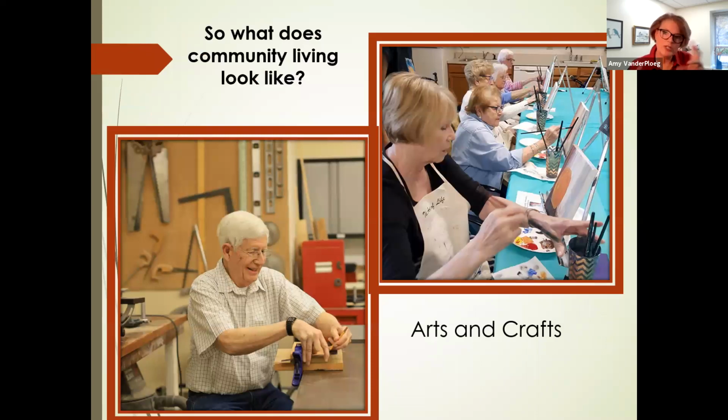So now, switching gears a little bit, I want to just show you some pictures since we're not on site, you're not here today. I want you to see, what does community living really look like? Well, these two pictures are great examples of things that we talk about as far as engagement opportunities for our residents, whether it's independent living, enhanced independent living, or assisted living. These are the types of activities that go on.